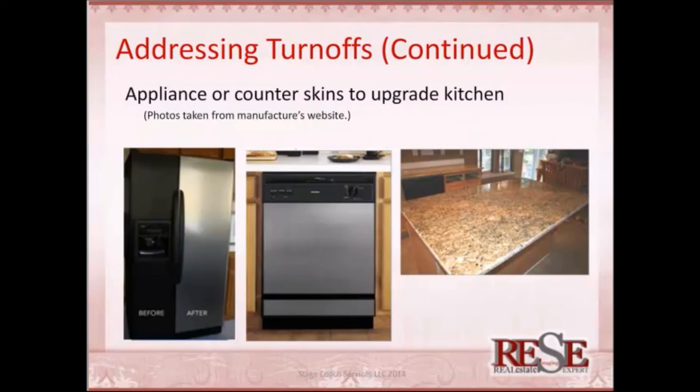If you're dealing with a kitchen that has mismatched appliances, say you've got a stainless steel stove and a black refrigerator and a white dishwasher, it makes the kitchen appear less expensive. But if they're in good working order, you don't necessarily want to spend the money to replace them. So there are veneers or skins that can be applied to appliances. Applianceart.com is where I took these photos. These are snipped from their website, taken with permission.